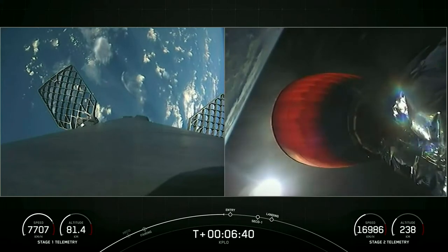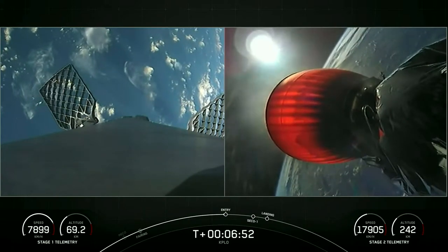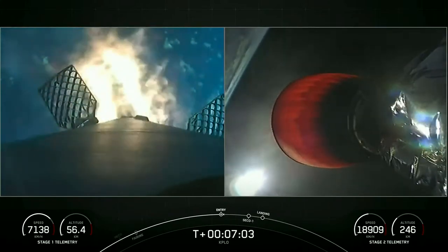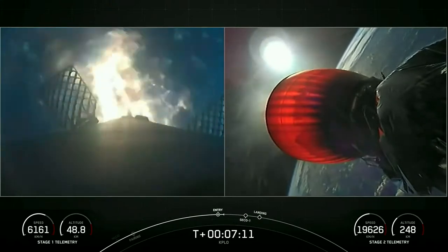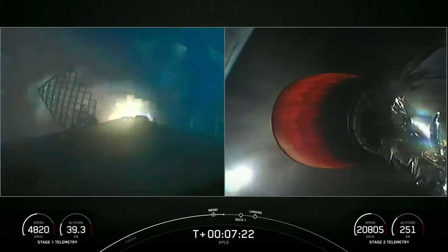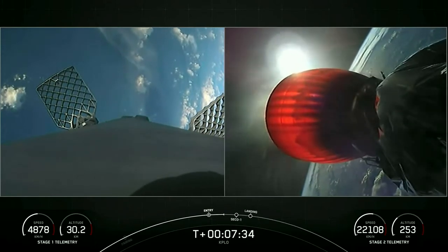Stage 1, FTS has saved. Stage 1, entry burn startup. Stage 1, entry burn shut down. We've heard confirmation now that the first stage entry burn is complete. This is the burn of three engines. Three of the nine engines have reignited for about a 20-second burn to slow the first stage down for reentry.